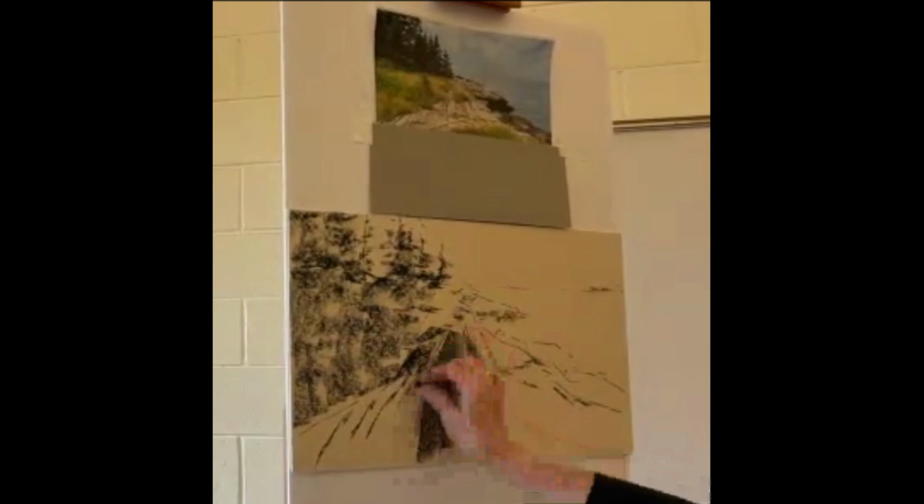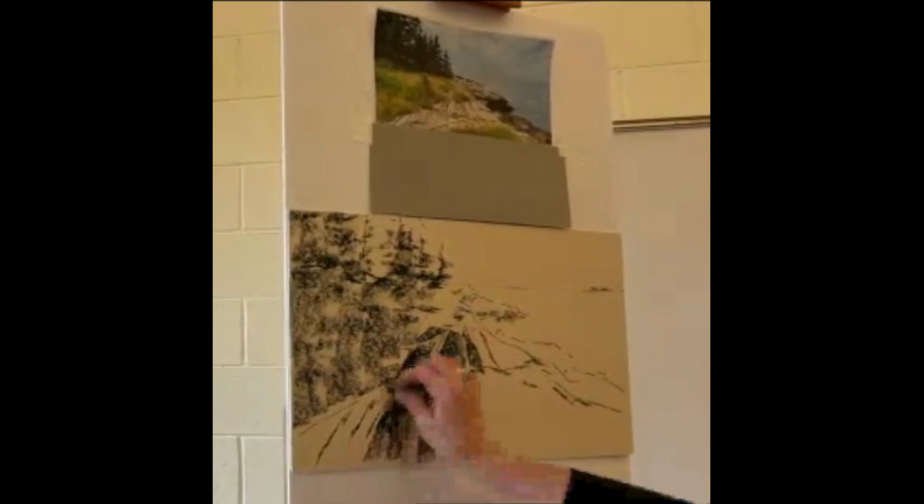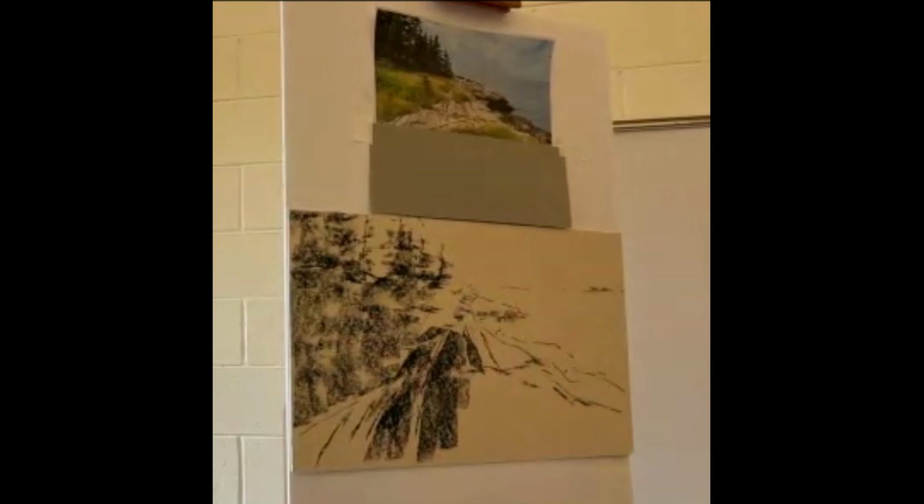The other thing is that when you lay out that little map, it's almost like training your hand as to where things are on the paper.